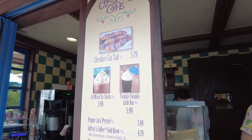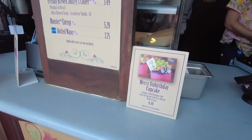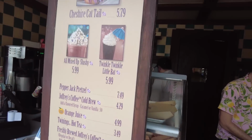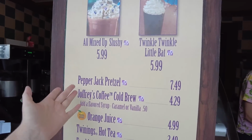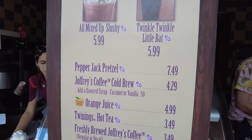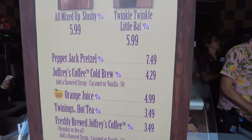Cheshire Cafe. We're trying the Cheshire Cat Tail, the All Mixed Up slushie, the Twinkle Twinkle Little Bat, and the Merry Unbirthday Cupcake. All Alice in Wonderland themed, all special to here. They also have the Pepper Jack Pretzel here, which is a very good one. It's just something you can get in a lot of places around Disney World. Very yummy.